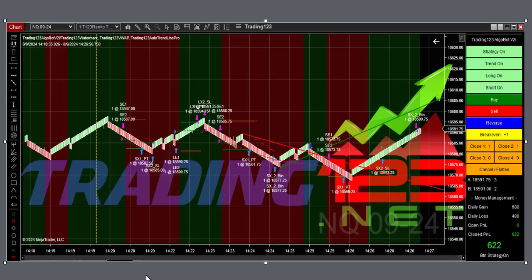This is a trade that we did in the afternoon here after 2 on the NQ. Market's still moving nicely on a Friday, so we started a bot. Got a little short here, then a long, then another short. And then the market kind of gets choppy here, and then a short and a long. So that was the end of this trade here, and we got 622 on it, so we called it a day.